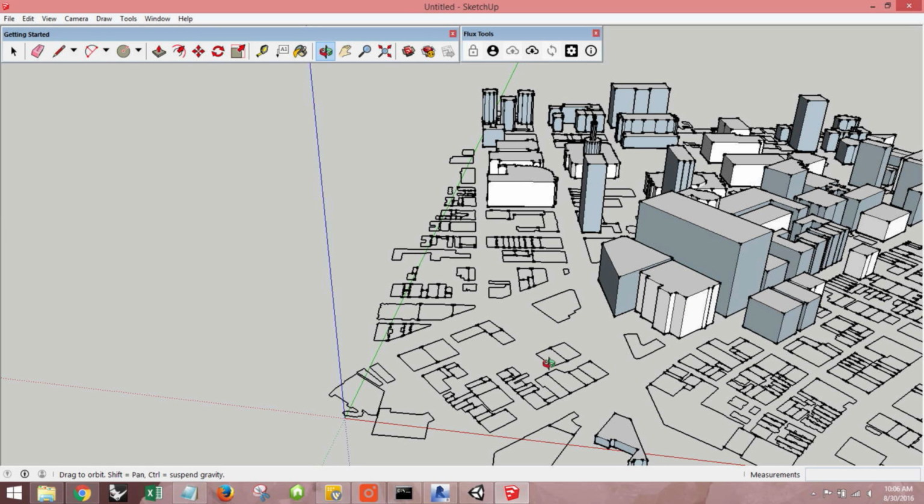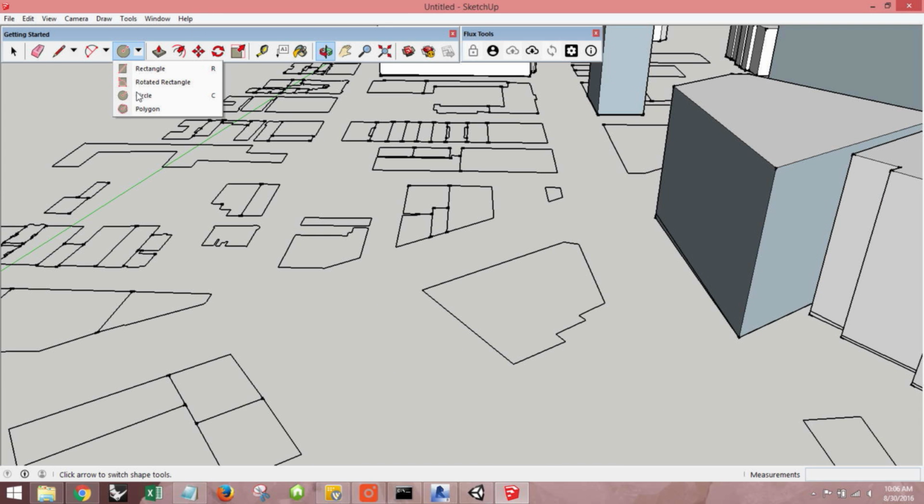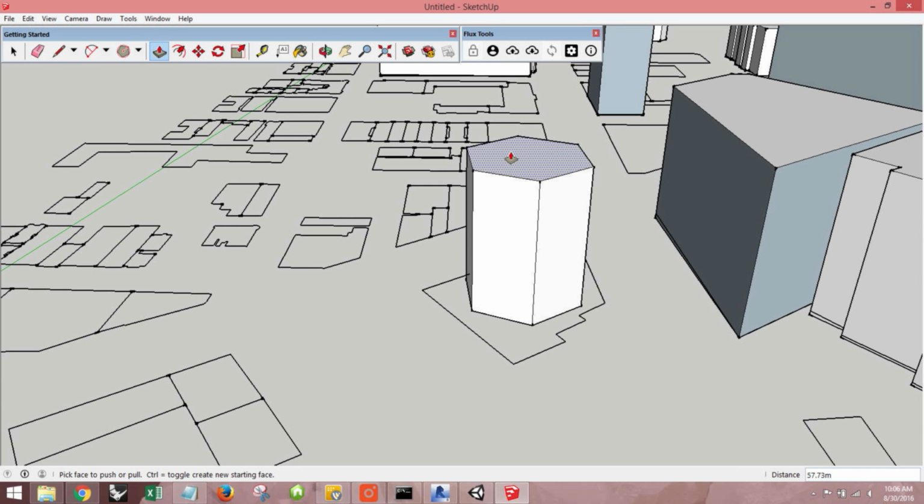If I zoom in, this here is the parcel that I'm interested in, and I'm going to go ahead and design a really simple building. I'm going to just use the built-in polygon tool for SketchUp, and then I'm going to loft the building up. I'm going to make it 80 meters tall. I'm going to zoom out and look at it in context. Yeah, that looks good. So I'm going to go ahead and send it to Flux.